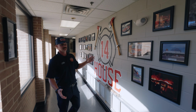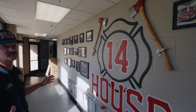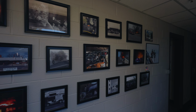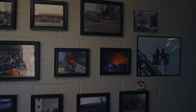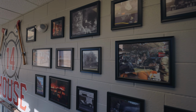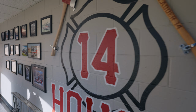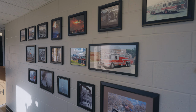So at this wall right here, with the history that Oklahoma City Fire Department has, this is one of the coolest features of 14s. As you can see, there are pictures from the 70s, 60s, they go back to the 40s of all the rigs and various calls that we've made that just tell the history of the fire department. And it's one of the coolest things as a younger guy on the job to come and see how far we've come in tactics and equipment, and just some of the things that we're still dealing with today that they dealt with back in the day.